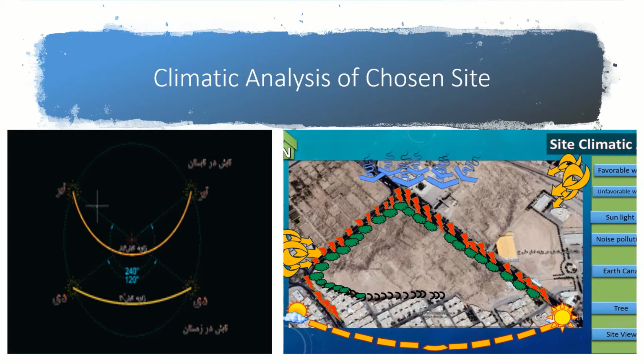Here we have the climatic analysis of the chosen site. As we can see, the sun path direction, the wind direction, the noise pollution, and the green areas around the site. Here on the left side, we see the sun path during summer and the sun path during winter, as shown in the photo.